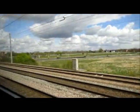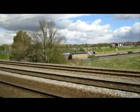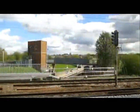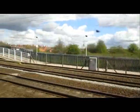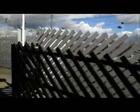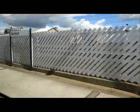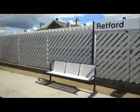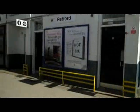Just coming into Retford and there's a unit on the lower platform. Can't think where that goes now. First time I've ever seen that. Now as we're running late, we think the train that we should be on will shoot past us here and get to Doncaster before us, which will leave us less time at Doncaster. Got it all bricked up, you can't see a thing, look.